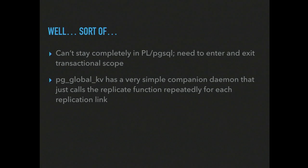Well, sort of, right? Can't do that completely in PL/pgSQL because you need to enter and exit transactional contexts. Yes, you could do it with dynamic background workers, but this was 9.3 that I was deploying at the time, and you need dynamic background workers because you need one thread for every replication link that you're forming. So we just stuck a simple Java daemon that sits side by side with Postgres and just pokes it and goes, run the replicate function, run the replicate function, run the replicate function. But beyond that, all of the logic is basically just straight up in PL/pgSQL.